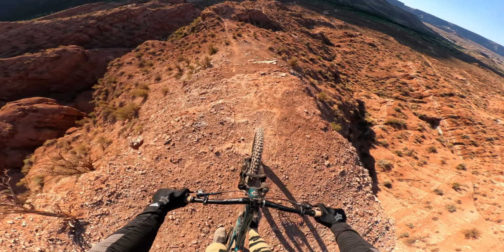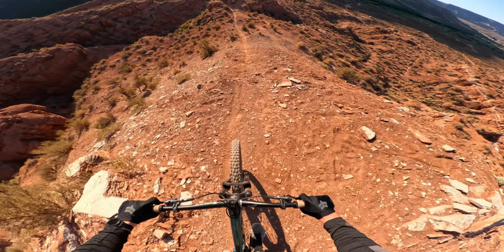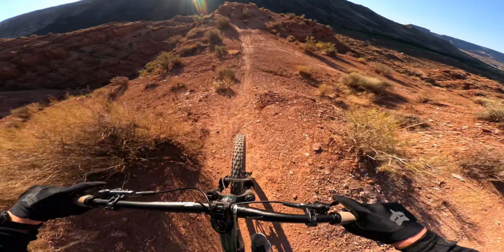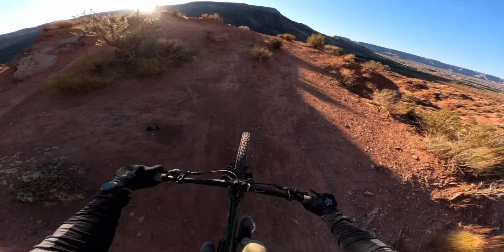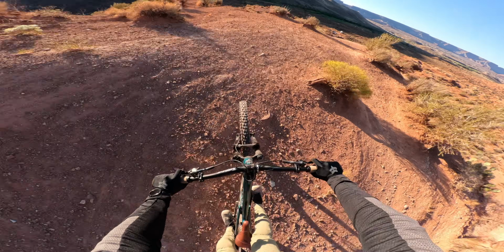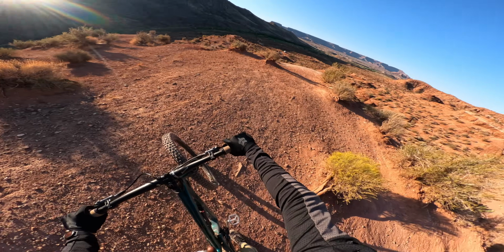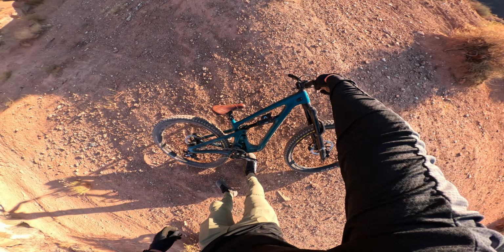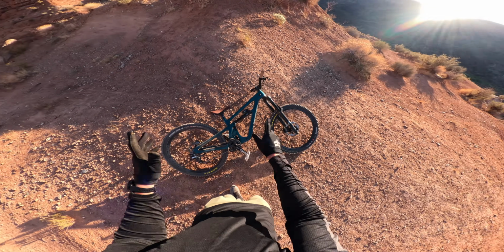Little double drop here. This ridge is a bit chiller than that last one we rode, but still fun. Damn, super bumpy in there. Whew. Heck yeah. That was enjoyable. That ridge has definitely gotten quite blown out since the last time I rode it. And now let's take a look at some cons of the setup.